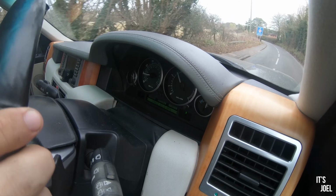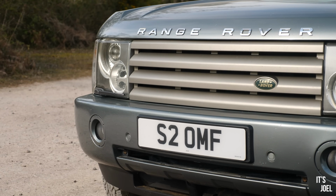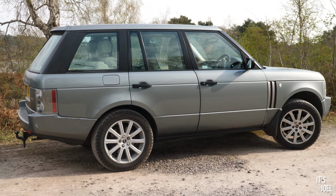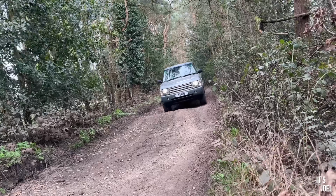My gearbox broke in the last episode with my £2,000 Range Rover. Just after I'd spent an entire video talking about how reliable this car had been, the gearbox went into limp mode and got stuck in gear. However, after switching the car off and turning it on again, it seemed to revert back to normal.